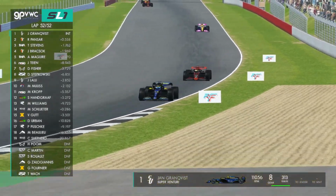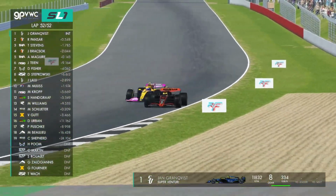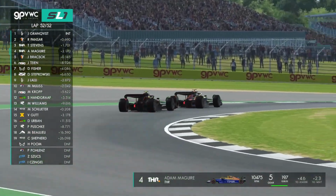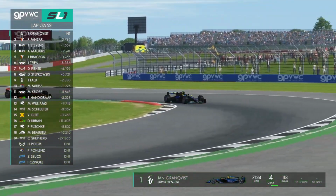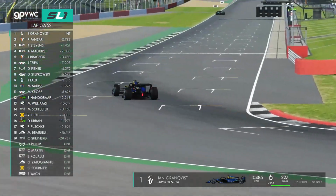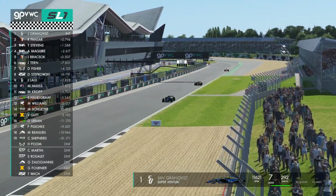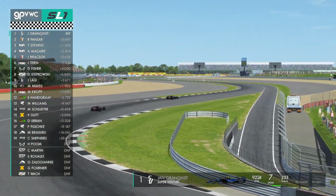You see the move in the background between Bratchok and Maguire. Maguire all over the back of him. But what a drive, and up the inside he goes. Maguire will get 4th place. Great move, good drive. But what a race this has been from Jan Grankvist to run for such a long time on hard tyres and to win for the first time since the Chinese Grand Prix. Jan Grankvist will feel amazing about that, and he extends his championship lead yet again.